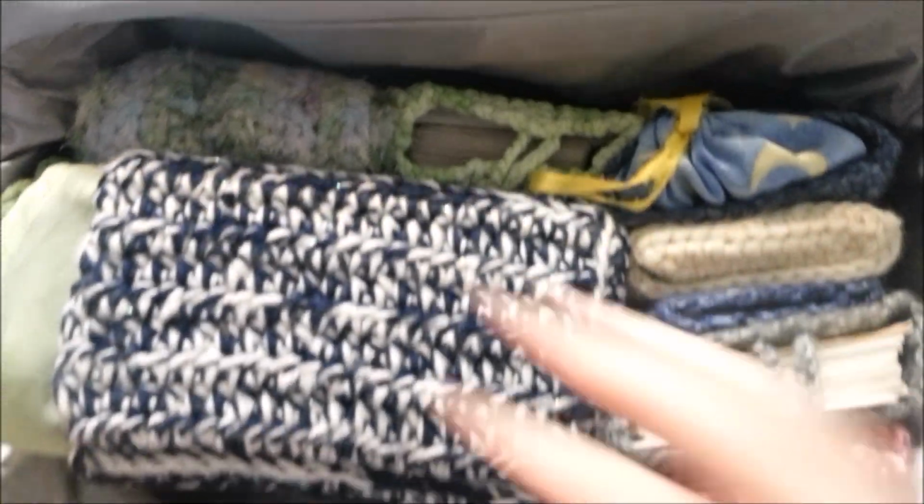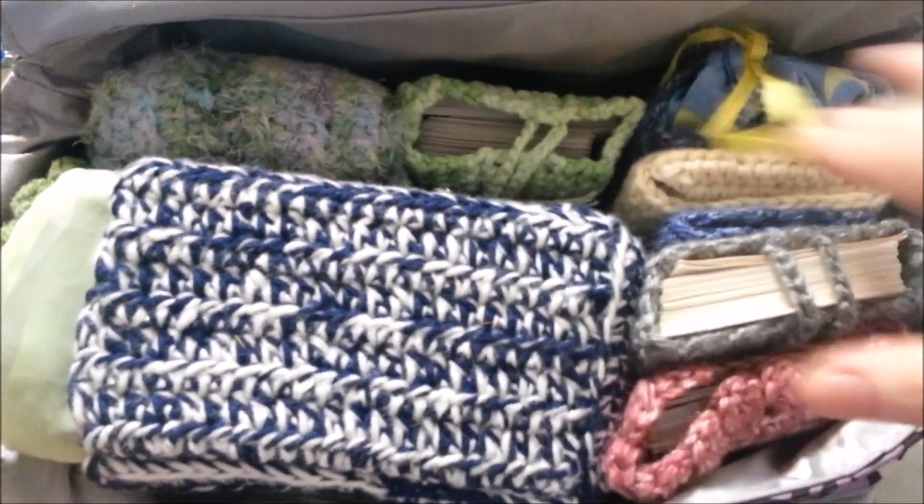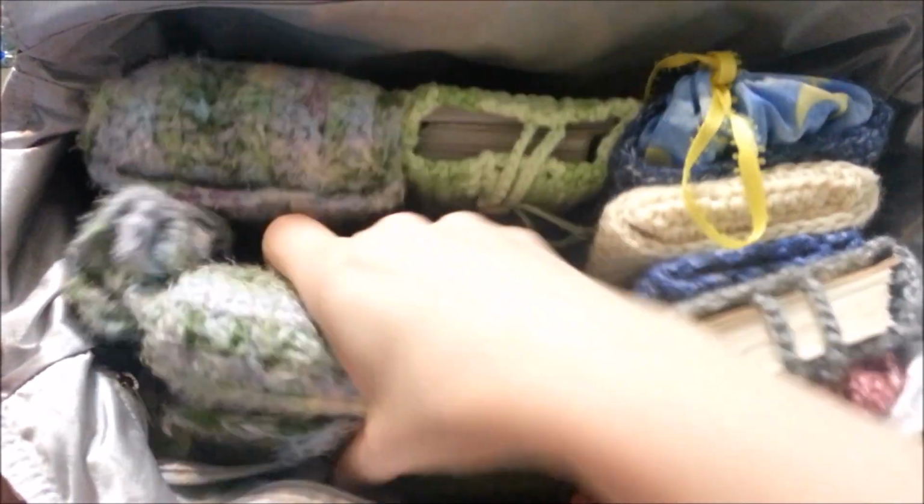Again, I can't zoom out. I do apologize.